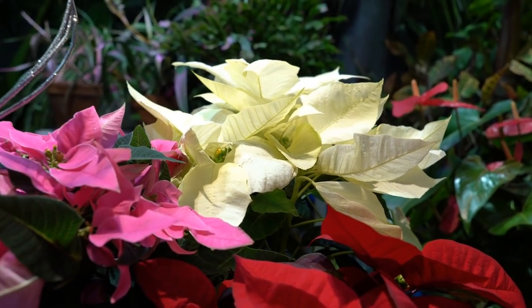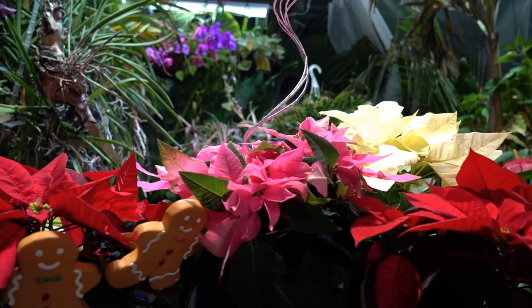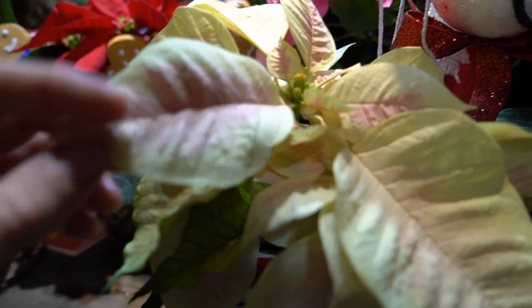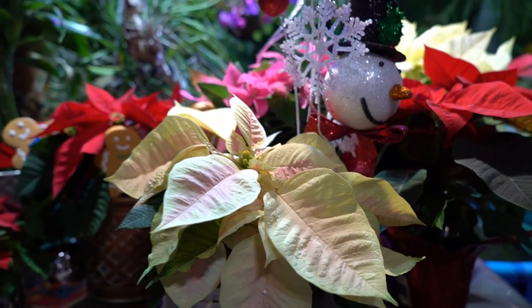White, fairly classic, and then the one I showed before that had a mottled pink in with the white on that creamy foliage. I guess I can show it to you again. This guy right here. So there's a very, very light hint of pink in there in the foliage, and the colors and patterns just go on and on.